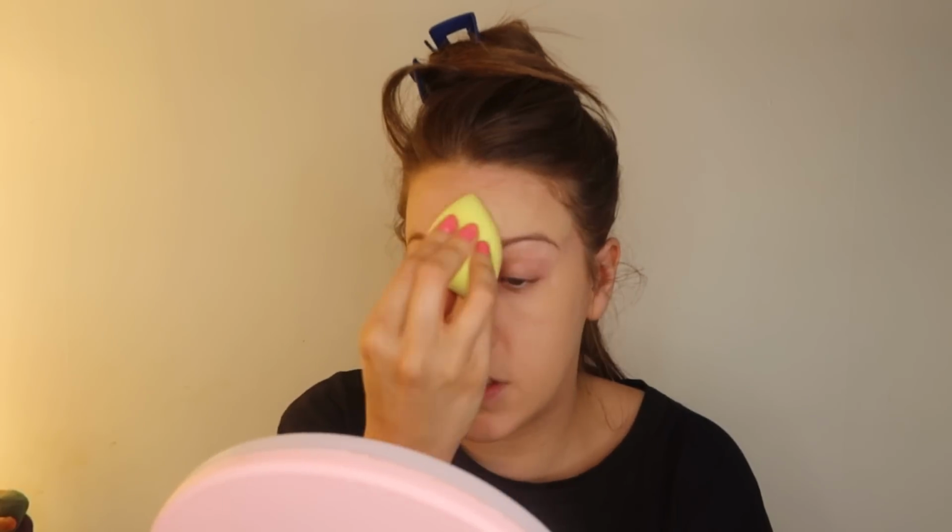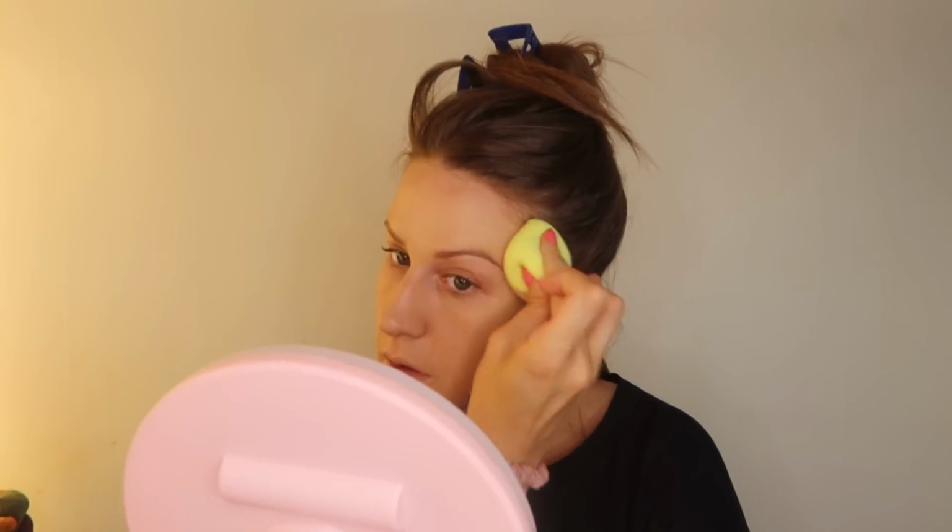This stuff is 12 quid. I'm so grateful for the person that told me about this, because I love both of these foundations and they're quite similar, but this one is so affordable compared to the other one, and it goes on so nicely. And can we talk about that colour match? I hope it's going to show up for you guys, but it just blends into my skin.